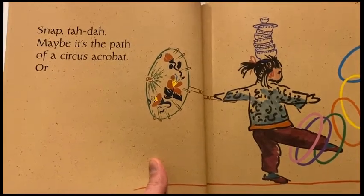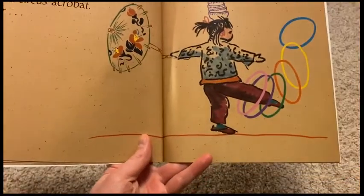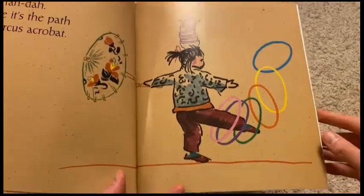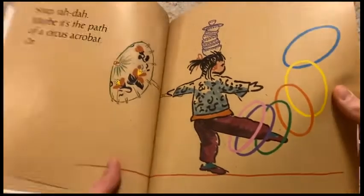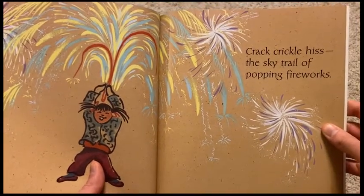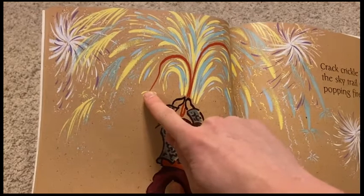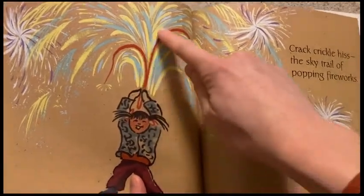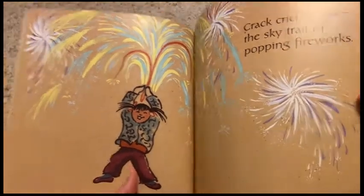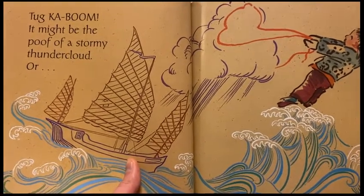Snap, ta-da! Maybe it's the path of a circus acrobat. What would this red line sound like? Didn't really change. Crackle, crickle, hiss. The sky trail of popping fireworks. Let's try this one. Let's start here. Tug kaboom! It might be the poof of a stormy thundercloud.